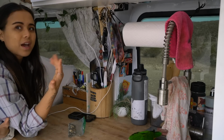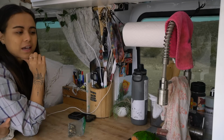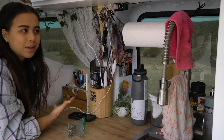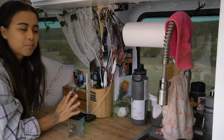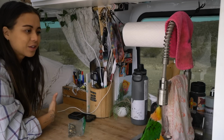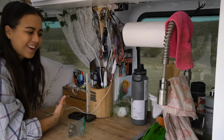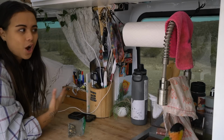Also surrounding my van, I just have a bunch of stickers and art that I've created and paintings that I've done myself. This entire van just kind of feels like a big art installation to me, and I think as the years have gone by, I've added my own art pieces.